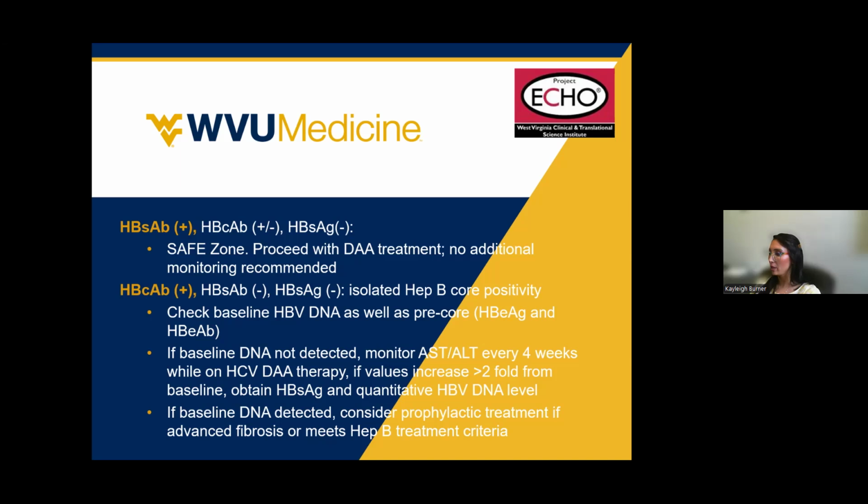You'd monitor their AST and ALT every 4 weeks while they're taking their Hep C treatment. And then if those values increase more than twofold from the baseline, you can go ahead and obtain a follow-up Hep B surface antigen and quantitative Hep B viral load, and then treat accordingly if you need to. And that would be according to treatment guidance.